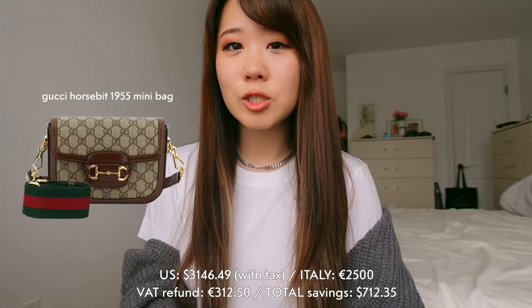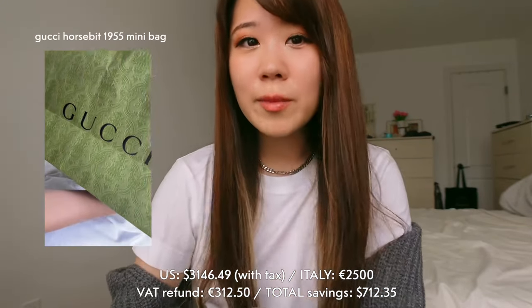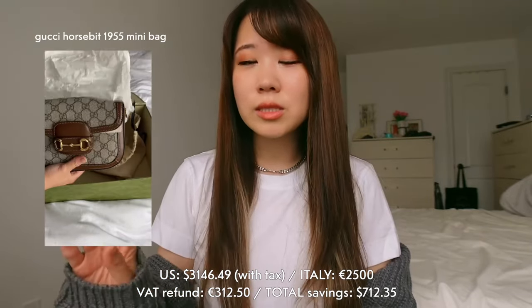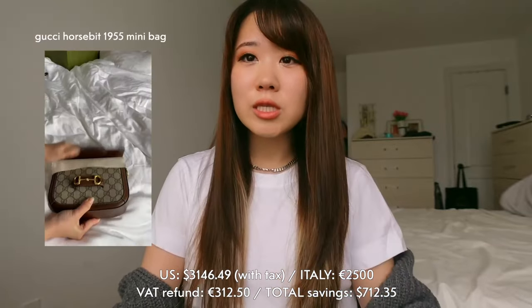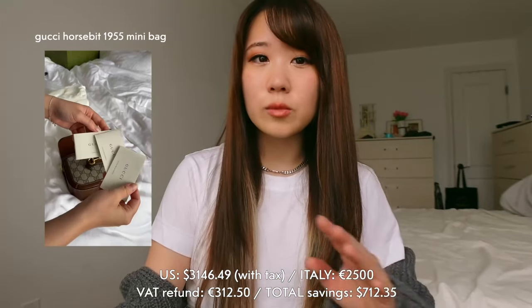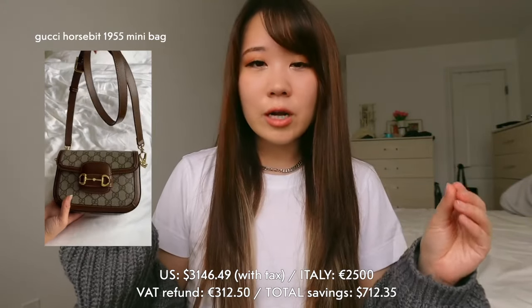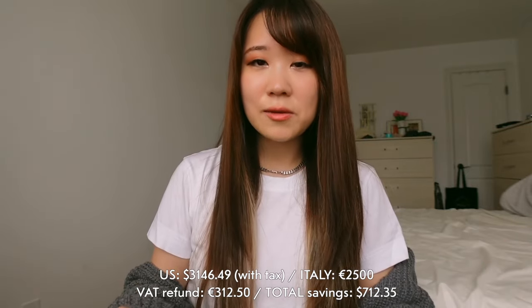So starting off with what I bought, I had my eyes on this bag for such a long time, and I knew that I wanted to wait for my Italy trip just so I can get the best deal. My first tip is that if you have a specific bag or design that you are already eyeing, and you think to yourself, I don't want to carry it around the rest of the trip, I'm just going to wait until the tail end of my trip to make my purchases, I would recommend just purchasing it right then and there if you see it, because chances are there are so many people around the world that want to buy luxury goods in Italy because of the VAT refund. So if you see the bag that you've been eyeing for such a long time, just get it right then and there. And that's exactly what I did with this bag.